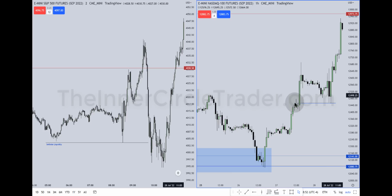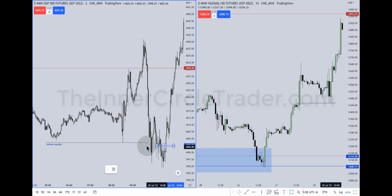I'm going to cover that here. I don't need to say the same thing for the hourly chart on the S&P because it's going to do basically the same thing that NASDAQ is expected to do. We're seeing that occur here inside this little area. I'm going to shade this section in price action. This box is just denoting where price went down below sell side.